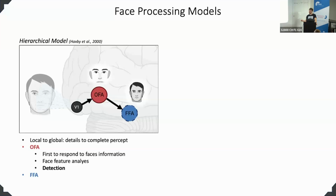As that information propagates through the brain at the level of FFA, we have a complete percept of the face, and we have enough information to allow us to recognize an individual. So FFA is involved in recognition.